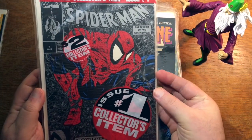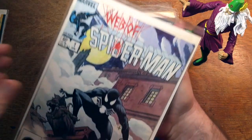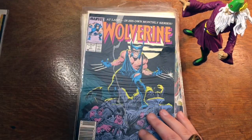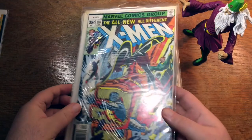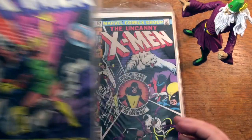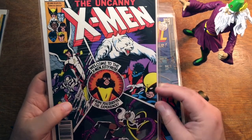Spider-Man Silver Edition, still in the poly bag. Web of Spider-Man #1. That one's in pretty good condition. Wolverine #1, the second series. Back to some Uncanny X-Men books. There's 108. 137, The Death of Phoenix. 139, my teenage platonic crush, Kitty Pryde.